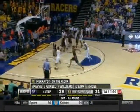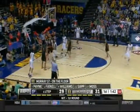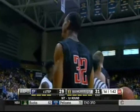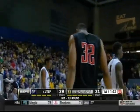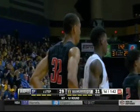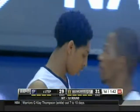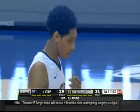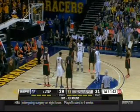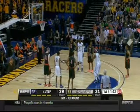What are you seeing from UTEP's defense that's trying to slow down this Murray State offense? Well, I think the big thing is they're trying to make it as hard as possible for Cameron Payne. Julian Washburn face guarding him everywhere he goes, not helping off. But what that's allowed Murray State to do is get the ball into the post easier and get on the offensive glass. They're doing the job with points in the paint.